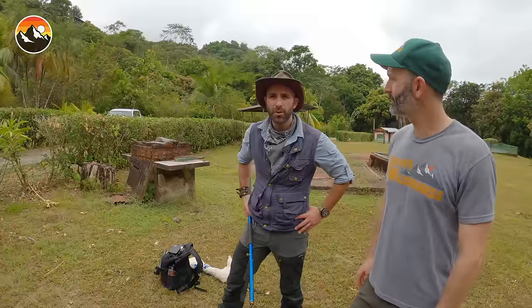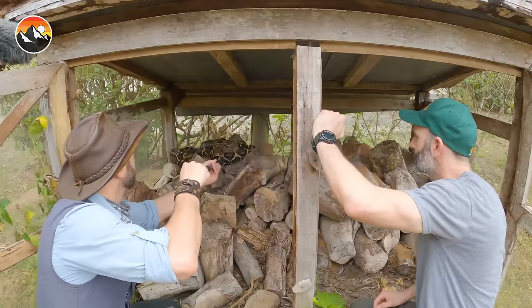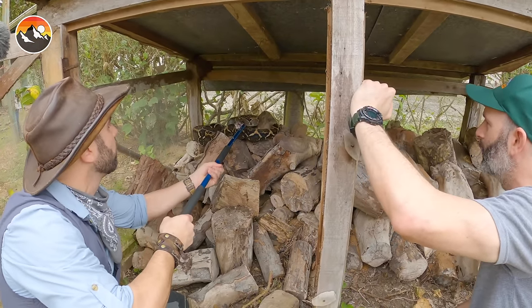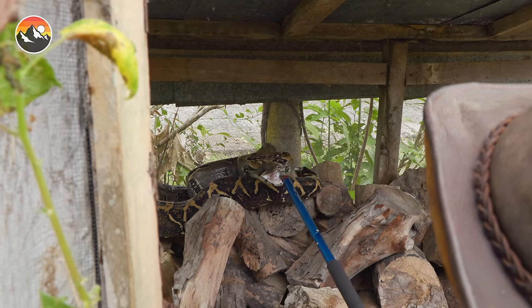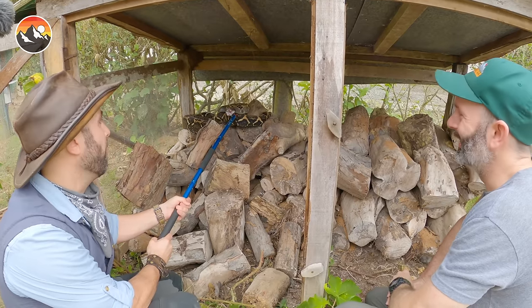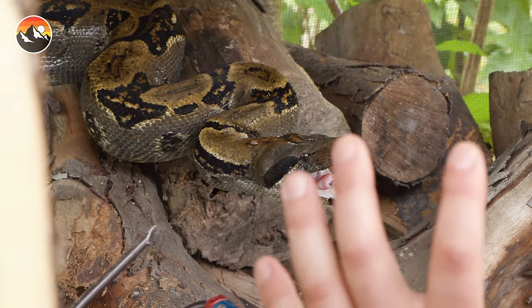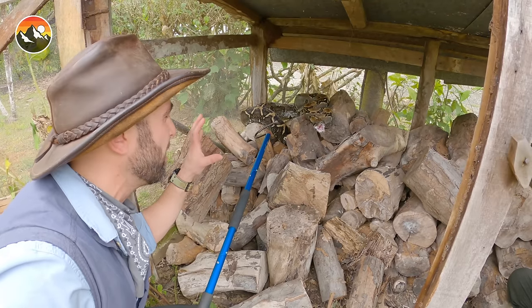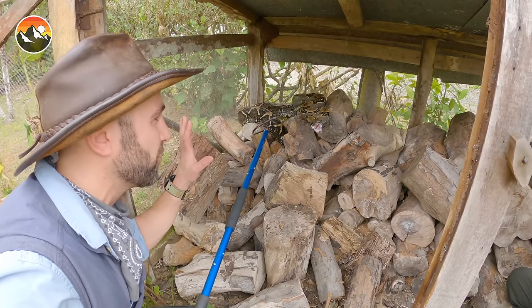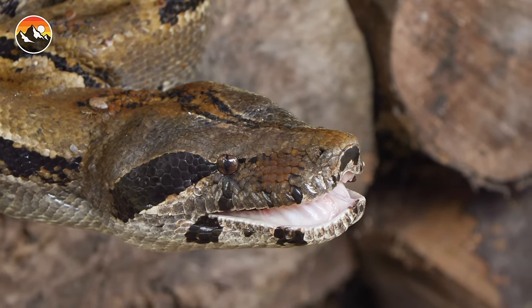Okay, so this is it, the moment we're going to engage with the snake and try to safely get it out of this box of logs. No idea how it's going to behave. That's a hiss. Oh, and there we go. Whoa. Now the snake's in a position where there's no way I can make a reach for it. You can see it's completely in a defensive strike position, and getting my hand any closer than this could mean getting my fingers entrapped. And look at all these incredibly huge razor sharp teeth. That is intimidating.